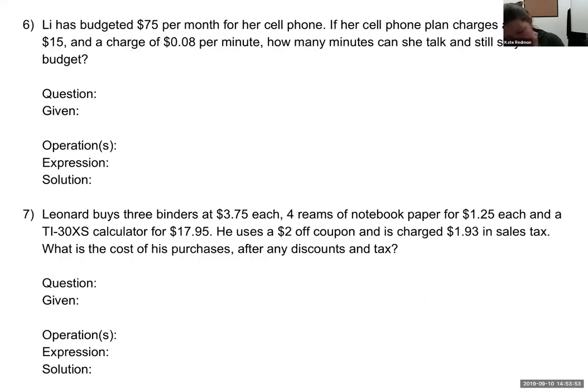Try. Okay, let's take a look at Lee here. Lee has budgeted $75 per month for her cell phone. If her cell phone plan charges a flat fee of $15 and a charge of 8 cents per minute, y'all, this is how phone plans used to work, okay? We're in the old days now. Okay, how many minutes can she talk and still stay within her budget? Help me out. What is the question here? How many minutes she can use within her budget. So I want to know how many minutes or how much time. Since I'm rephrasing it, I'm just going to say how much time.